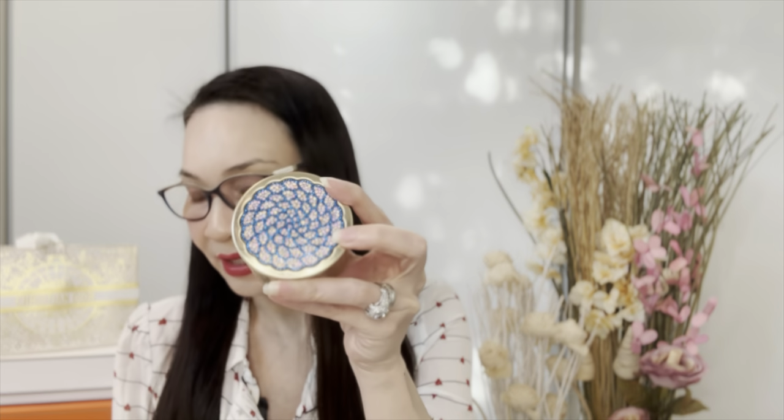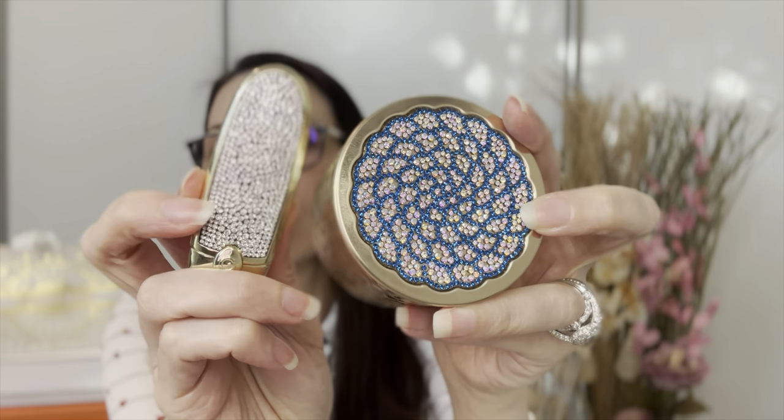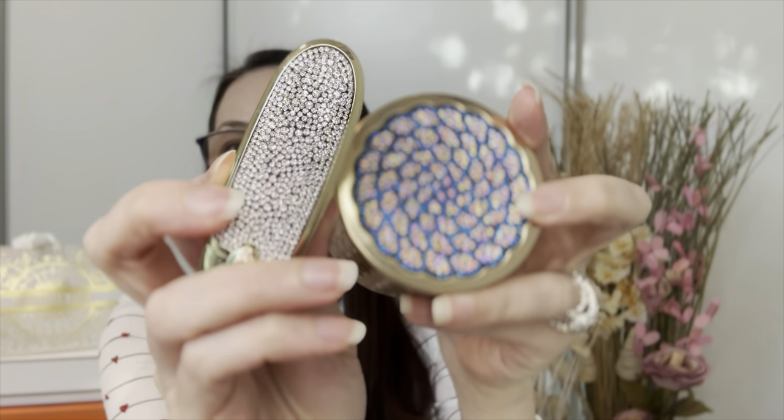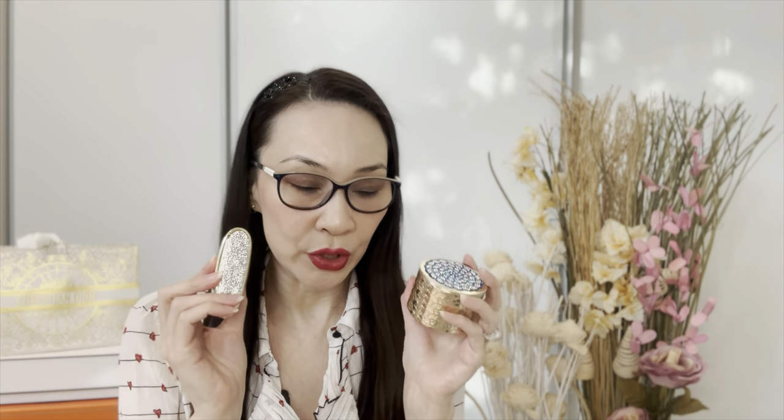I'm loving it. Smells wonderful. And I think it's a great matchy-matchy set to the Guerlain lipstick that I got a couple of unboxings ago. So pretty, right? Ooh, look at it. This is also a great gift idea if you're looking to purchase a beautiful bling lipstick for your loved one. Do check it out in my video that I will be linking in the end screen.